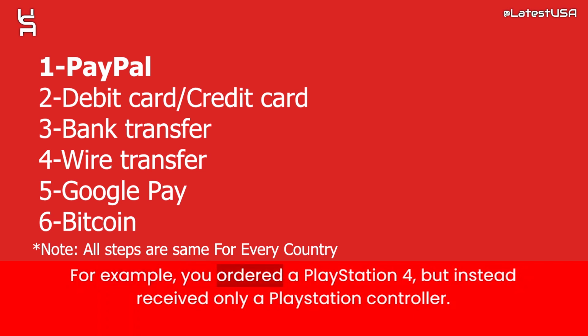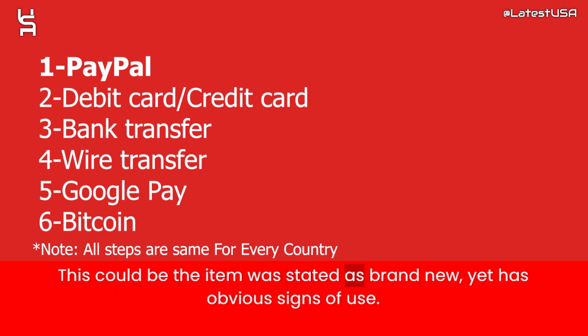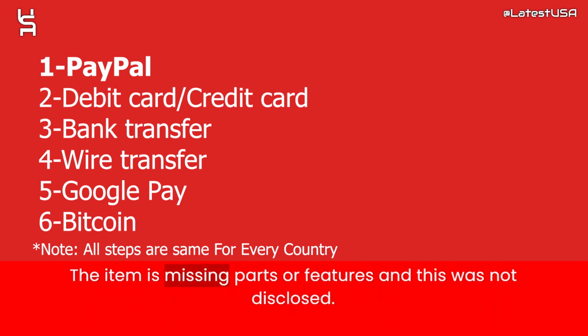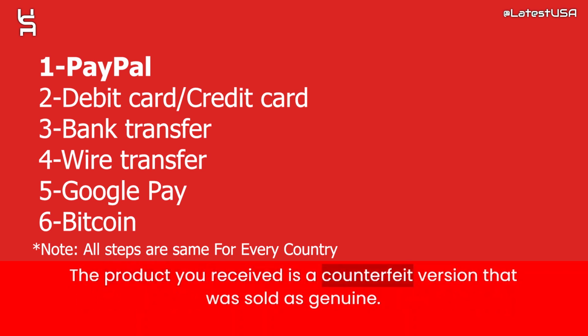The scammer has sent you a completely different item. For example, you ordered a PlayStation 4, but instead received only a PlayStation controller. The condition of the item was misrepresented on the product page. This could be the item was stated as brand new, yet has obvious signs of use. The item is missing parts or features, and this was not disclosed. For example, you purchase a shelf including all screws for assembly, yet on arrival, these are not included. The product you received is a counterfeit version that was sold as genuine.